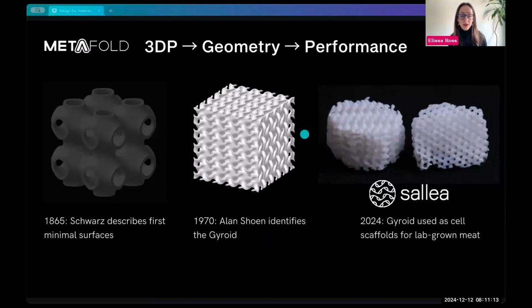Later in the 70s, we have the gyroid, and now we have people like Salia, who is a Swiss-based startup, who are using these structures to do things like make cell scaffolds for lab-grown meat.